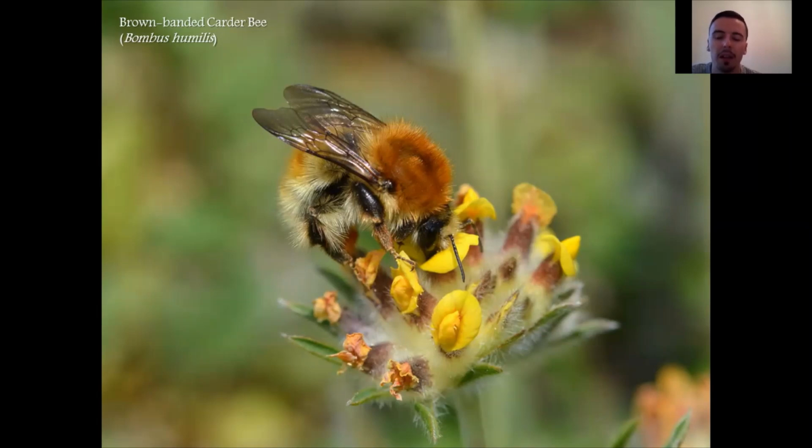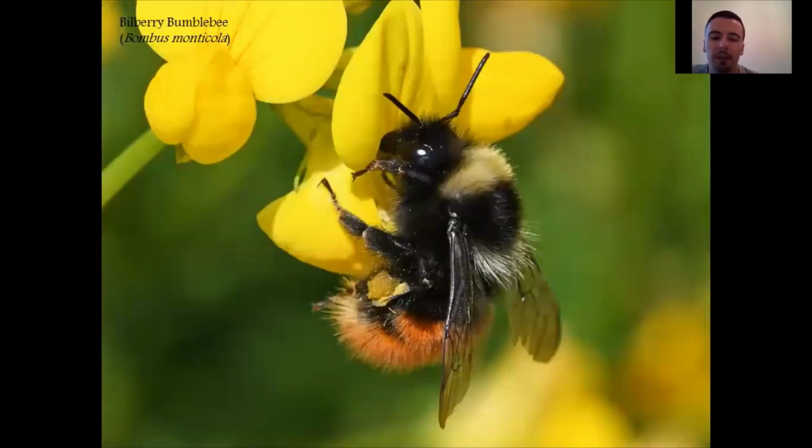It really loves the legume-rich grasslands and also the hotter conditions that are found on these sites. And probably my favourite invertebrate of all, the bilberry bumblebee. It's a really nice species to see on these colliery sites. It loves the heath-covered coal tips, but it also uses a variety of other plants on these sites as well.